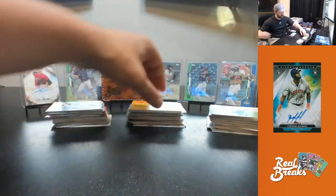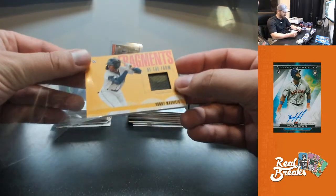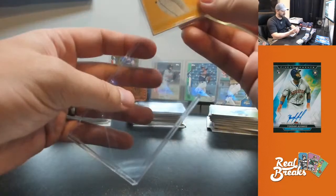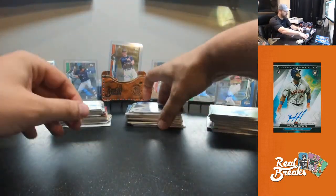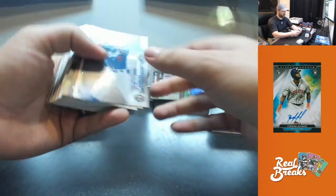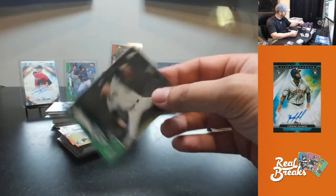All right, here we go. Look at this right here. Columbia Fireflies, Fragments of the Farm. Ronnie Mauricio, Columbia Fireflies, New York Mets. Green Ryan Nelson, Diamondbacks out of 99.